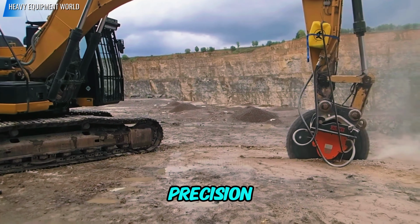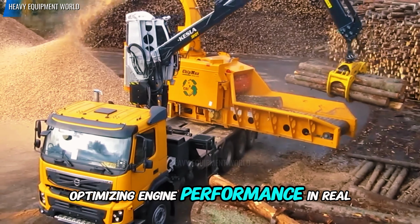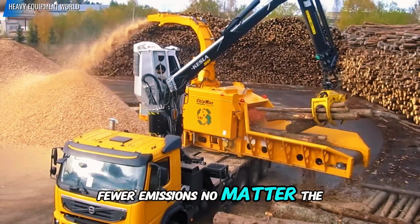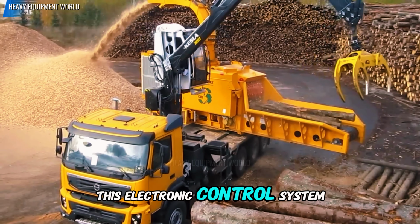And as machines carve through stone with ruthless precision, technology takes the wheel. The Chipmax 484VR ignites Volvo trucks with next-level intelligence, optimizing engine performance in real time. More power, less fuel, fewer emissions. No matter the terrain or load, this electronic control system transforms every drive into a masterclass of stability and efficiency.